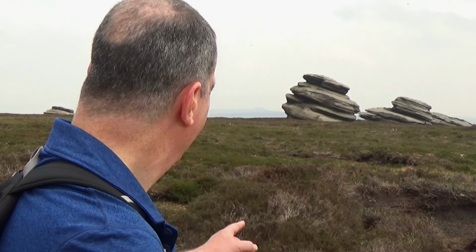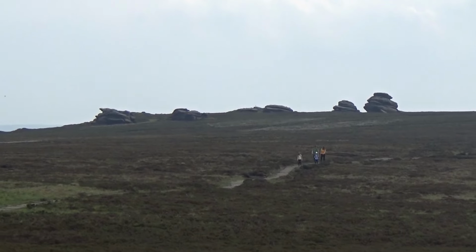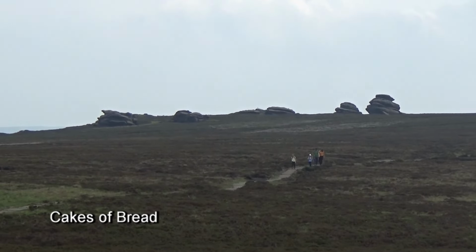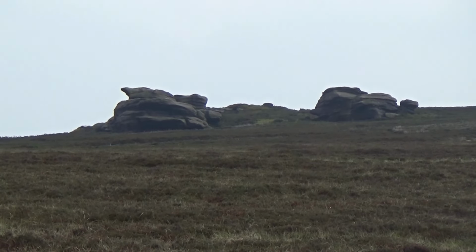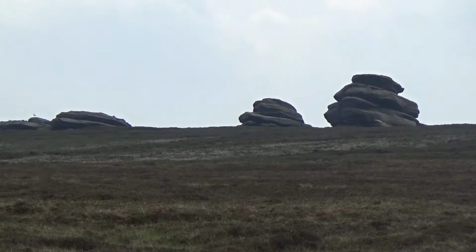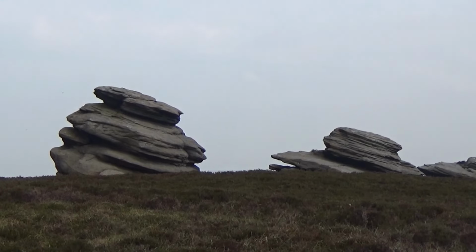What I like about Derwent Edge is all the names of the different rock formations. Those rocks over there are called the Cakes of Bread. The Cakes of Bread is one of many tors on Derwent Edge, which have been named over the years by local residents and have now been officially titled on Ordnance Survey maps. I continued along the paved path, heading for the next tor.